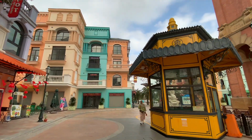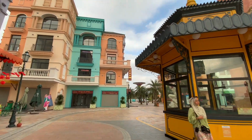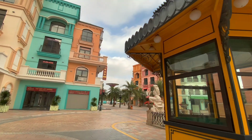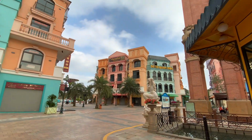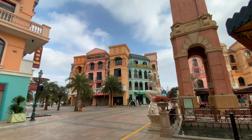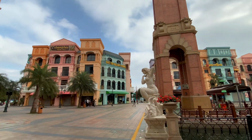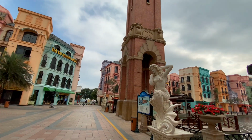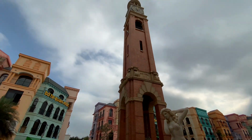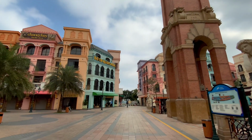Vingroup poured its energy into Vietnam's booming real estate market. Luxury apartments, shopping malls, resorts, hospitals, schools. The company grew rapidly, becoming one of the largest conglomerates in the country. Today, Vingroup is everywhere in Vietnam. Its subsidiaries touch almost every aspect of modern Vietnamese life.